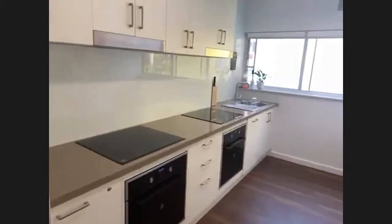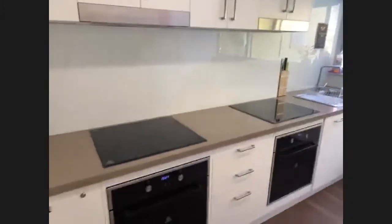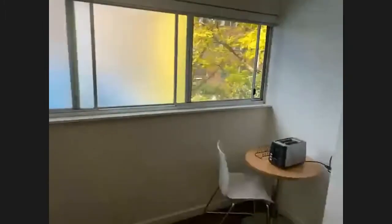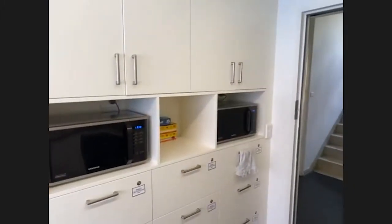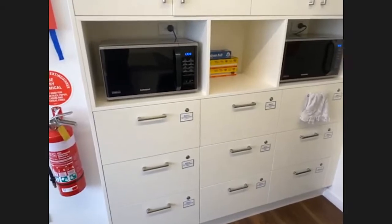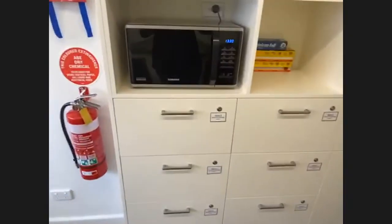Look at that. Okay, so here there's a toaster. We've got some very nice induction stoves here with some drawers for all your cutlery and other things. A sink in the corner there, even a dish rack as well. Moving around here, we've got microwaves. And here you've got individual drawers that are assigned to every student who lives on this floor. So each student can keep their own personal kitchen belongings in here.